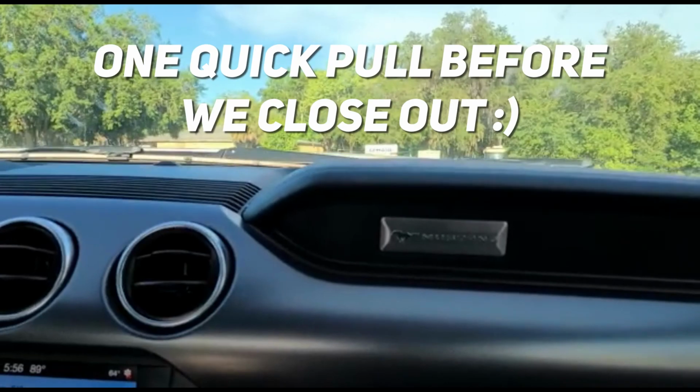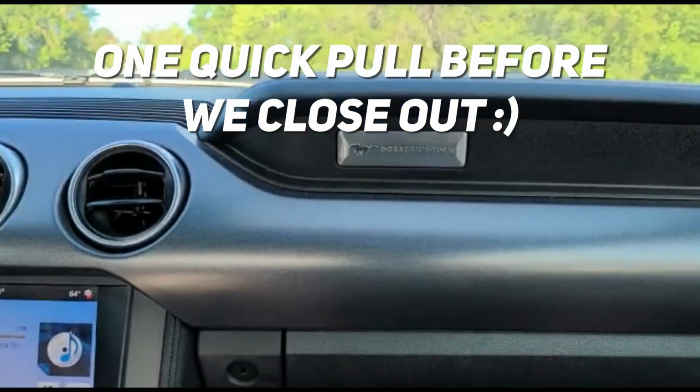4-cylinder turbo. Yeah, the 2.3, right? 2.3 liter 4-cylinder. Yeah, that's right.